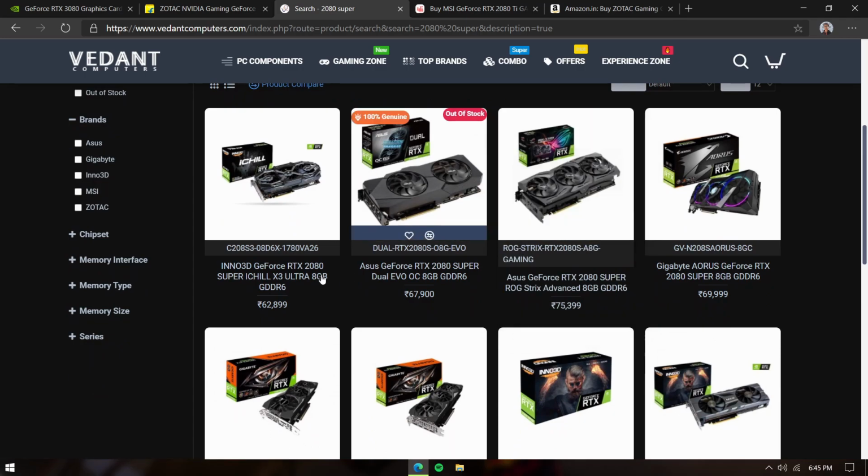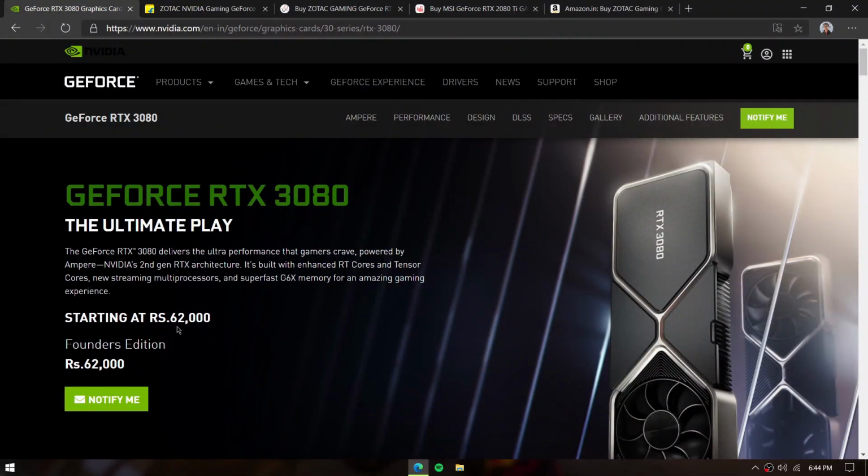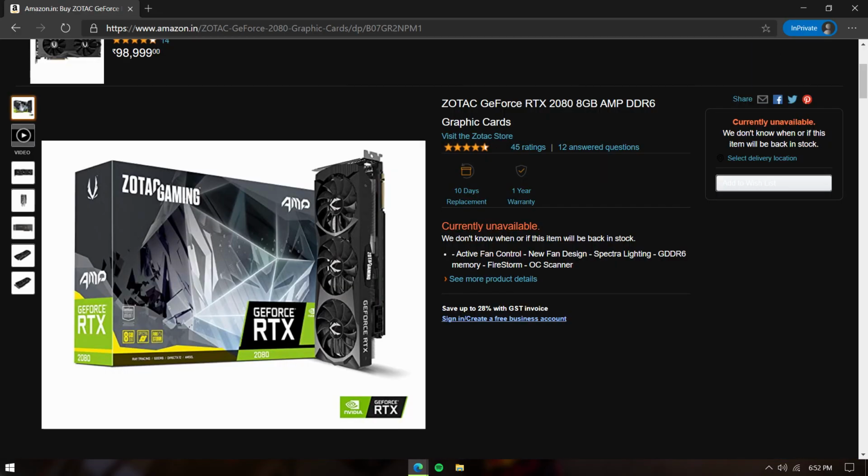So what about the 2080 Super? Well, the prices of all the 2080 Supers that I found online were very close to the MRP of the 3080. So again, why buy an inferior card? What's more surprising is that the non-super cards are very hard to find, and in case you do find them, their prices are higher than their super counterparts, which again is stupid.